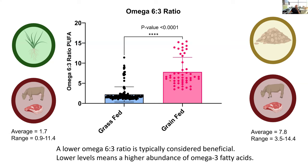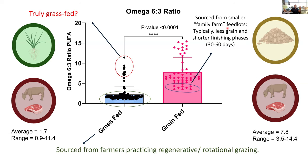Then we have grain-fed, and grain-fed isn't grain-fed either. We see here that some grain-fed samples were actually looking better than some grass-fed beef samples. Typically, these were from feedlots sourced from family farm feedlots. So typically, this would be less grain and shorter finishing phases. It would maybe be a dry lot that people employ, still a lot of direct-to-consumer sales, but some consumers indicate, okay, I want some marbling, so we do a short grain finishing phase.